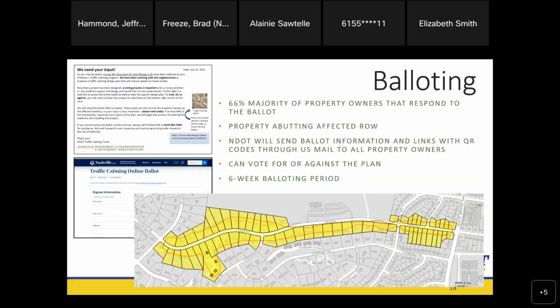Yes, ma'am. But you're really actually telling us the people from Fleetwood down to Charlotte have no vote. They do not have a vote. That's right. So here's Fleetwood. So all of those people.